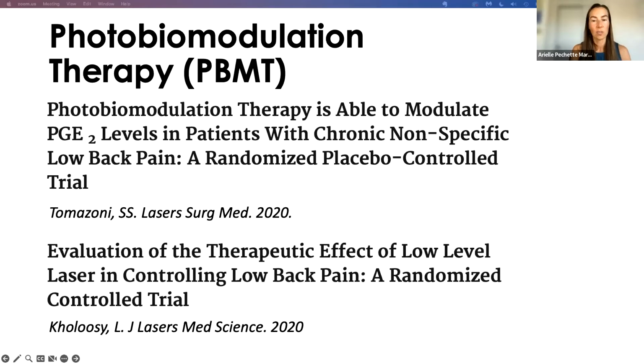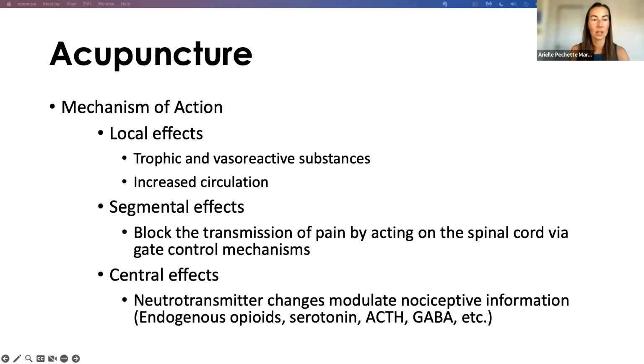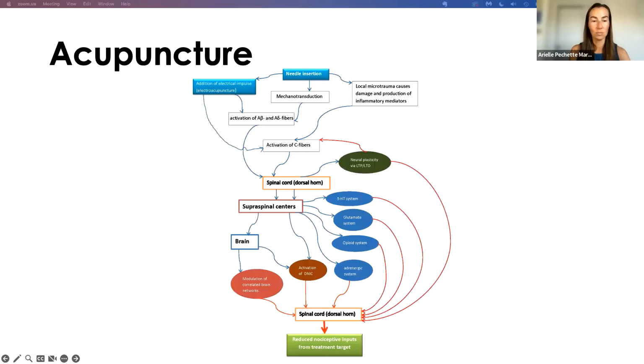And so there have been positive studies on the human side looking at laser for back pain. And so extrapolating from the human studies, it's very possible that laser has a similar effect in our canine patients. We just need some studies to actually support that, but I use it in my patients just based on the human studies. Acupuncture can be a whole lecture in and of itself, but has local, segmental, and central effects, and has a whole cascade of effects on the pain signaling and inflammatory pathways.